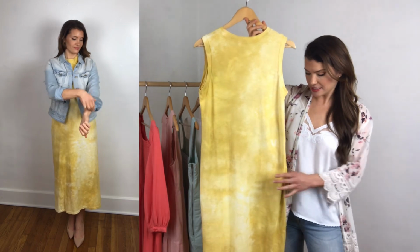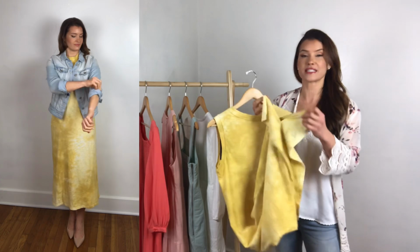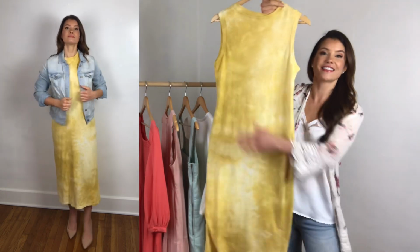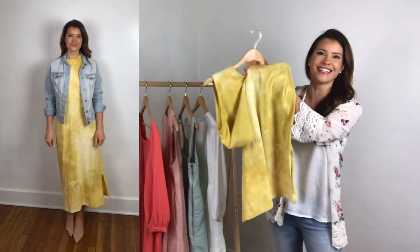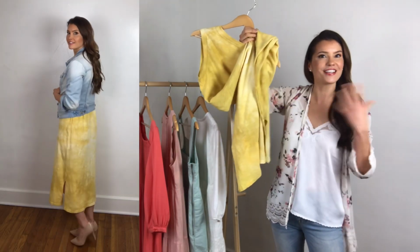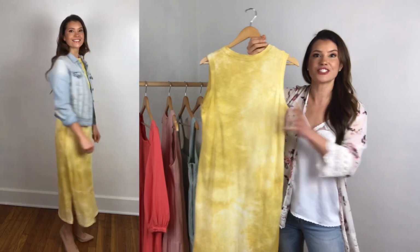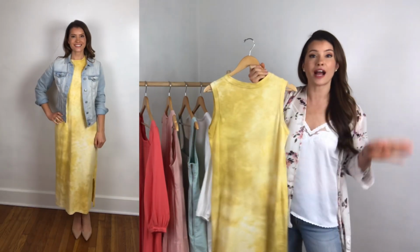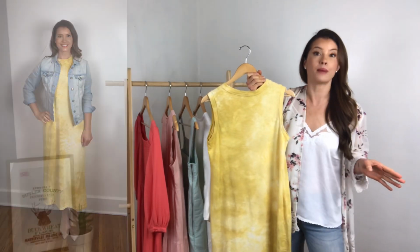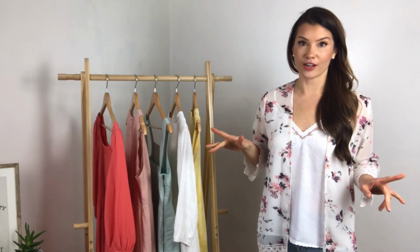But again, just the detail on this, let me see if I can show you. It does have this cute little slit on the side there. Let's do that again. It does have a cute little slit on the side, just very nondescript, super low key. Like I said, you throw this on and you are out the door without having to think about anything.